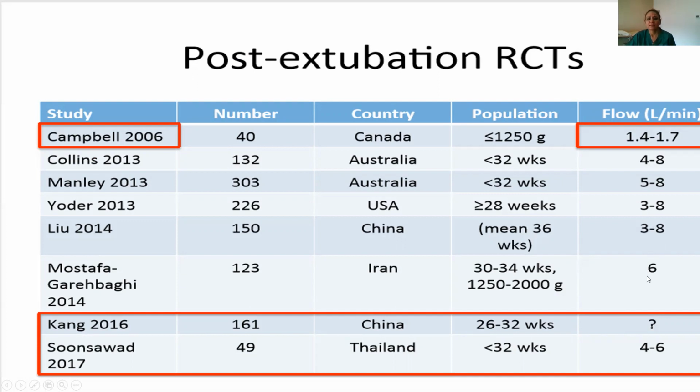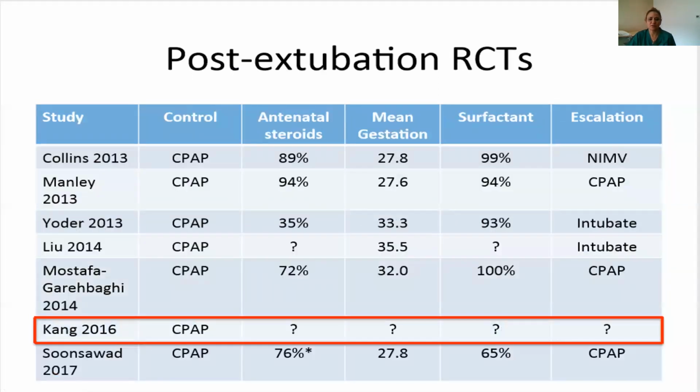Then the studies differed in whether antenatal steroids were given or not, which was between 70 to 89%. And they differed in their failure criteria, whether babies were put on CPAP, or intubated, or put on non-invasive ventilation. So they were different in the different studies.